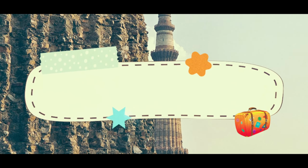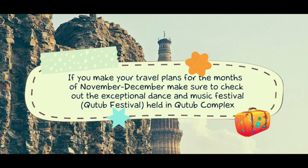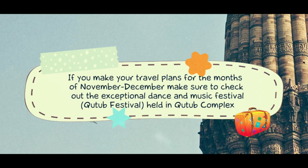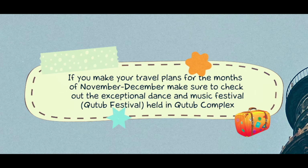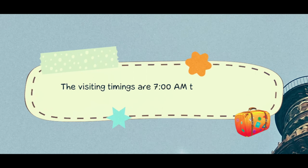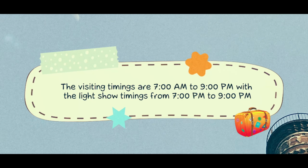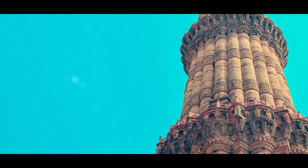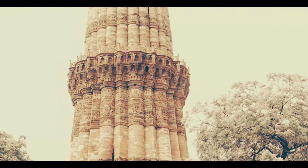Travel tips: the entry fee ranges from Rs 35 to Rs 550 per head. For children below the age of 15, entry is free. The visiting timings are 7 am to 9 am, with the light show timings from 7 pm to 9 pm. So, are you excited to explore this?